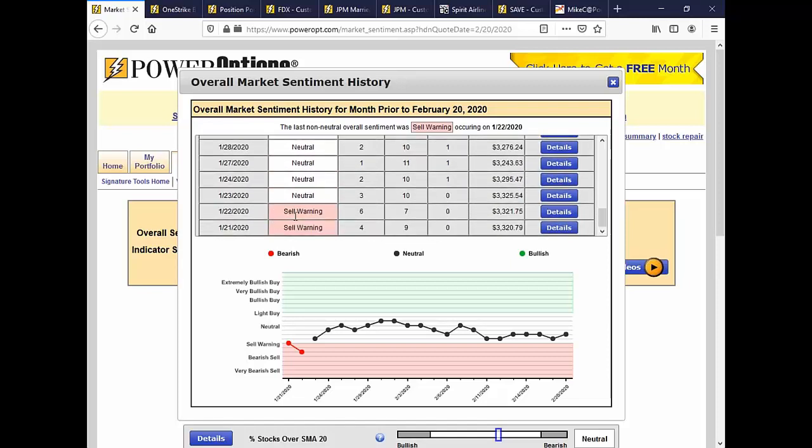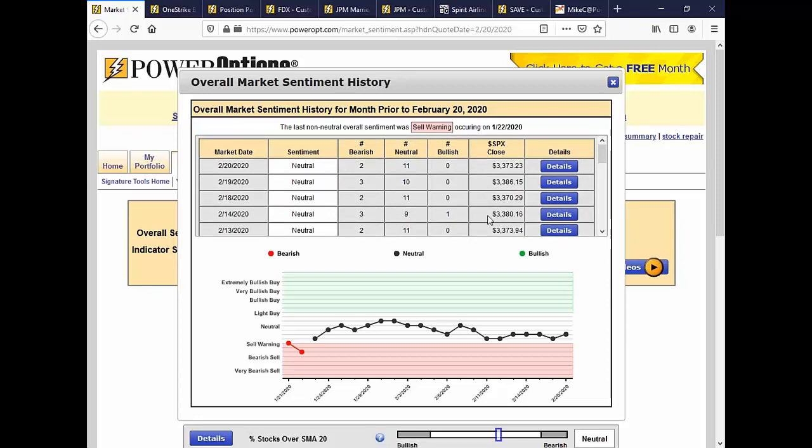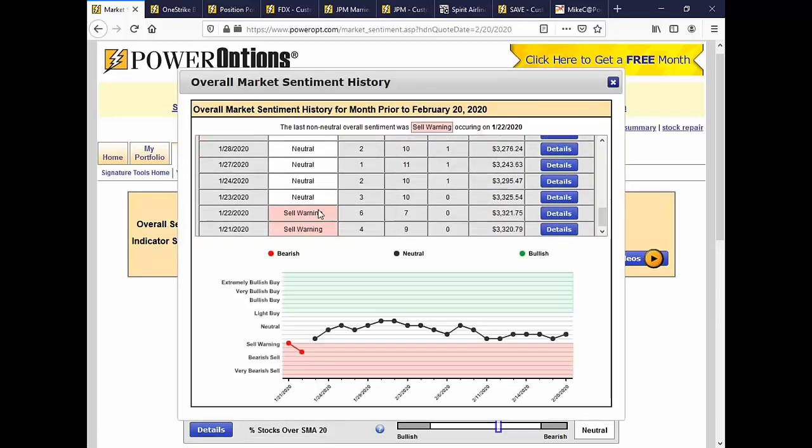So that sell warning triggered on 1/22 when it started to fall, started to come back up, and then of course here was the height, but the sell warnings had already been triggered near that high before the easing off started to happen slightly there as well. So it was prior, it wasn't on that date. Sorry there, Octavio. The sell warnings came prior to that.